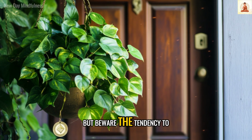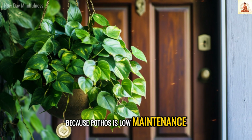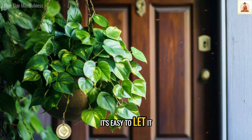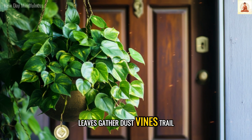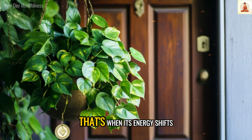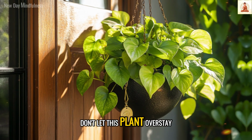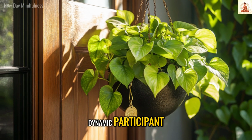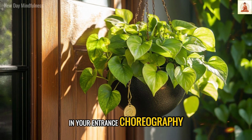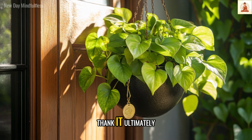But beware the tendency to forget it. Because pothos is low maintenance, it's easy to let it become neglected. Leaves gather dust, vines trail aimlessly. That's when its energy shifts from grace to weight. Don't let this plant overstay its flow. Instead, see it as a dynamic participant in your entrance choreography. Touch it, clean it, thank it.